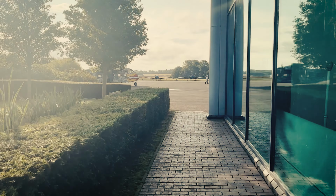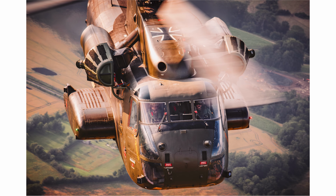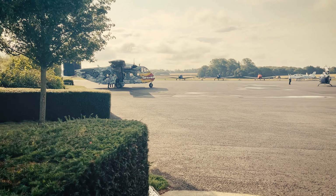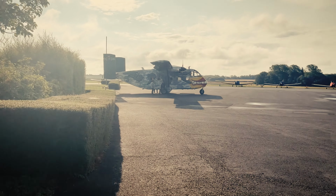Day 2 of flying for Fairford. Yesterday we ended with the CH-53, but I was so caught up in taking pictures that I actually forgot to film anything, so try to do better today. But weather is again pretty good.